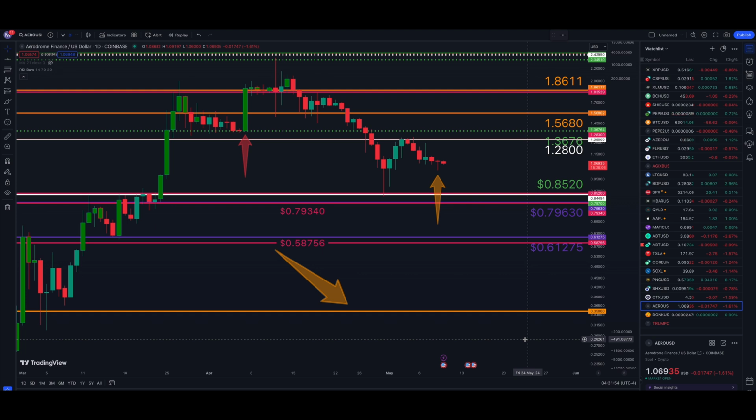We're going to take a look this morning, this Friday morning, at Aerodrome Finance. This will be the Aerodrome Finance / US dollar pair, from Coinbase, the price data. This will be a daily chart on tradingview.com, a charting service. I use the free charting service, guys. Everything you see here on the screen, you can do as well at no cost. It is a free charting service.